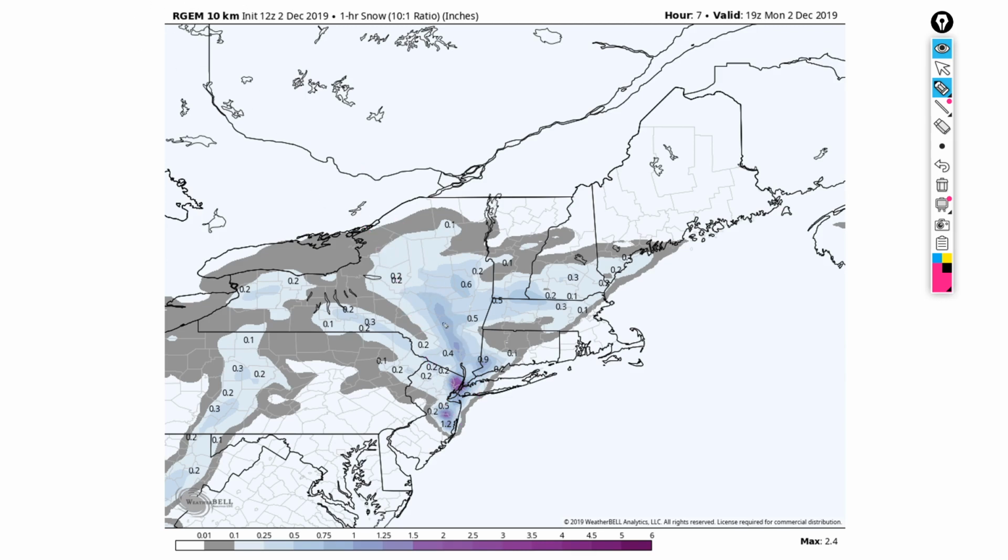on the RGEM model. You could clearly see where it wants to park this band directly over New York City. Actually drops a lot of snow right over the city or the northwest suburbs of the city. I don't know if we're going to see as much snow as the RGEM shows. However, definitely something to keep in mind that there is a high end to this where some places in and around New York City may be able to pick up over half a foot from this storm.